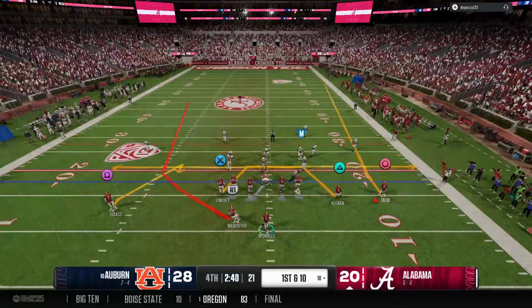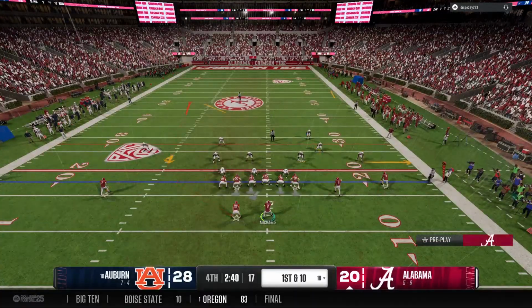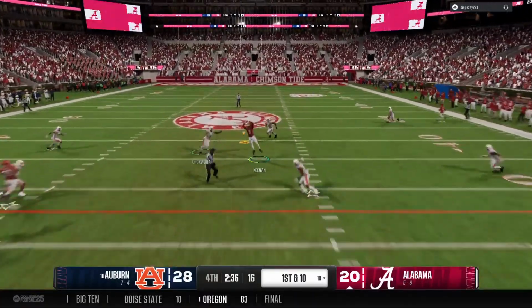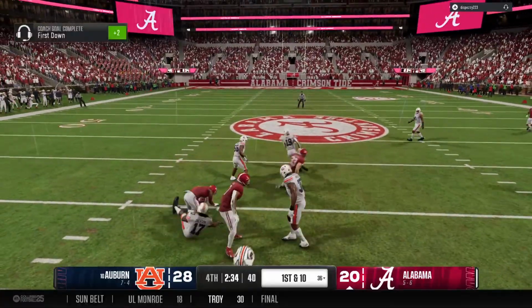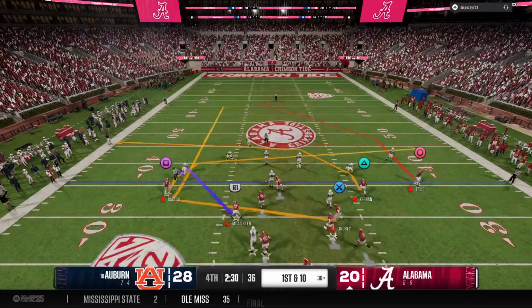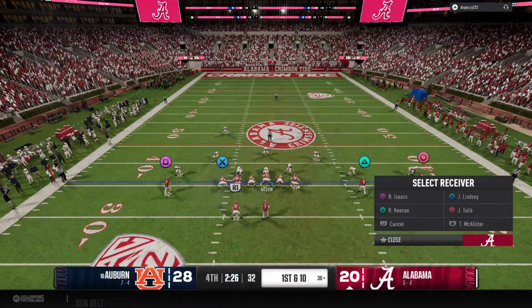The Tide offense rolls onto the field. David, they couldn't pay off that last drive with a touchdown. Now, they moved the ball down the field and executed like they wanted to until they stalled out and had to settle for a field goal. I think if you want to take the next step here and score a touchdown, you've got to start finding more creative ways to get your best players the ball. Let's see if they can do that here.